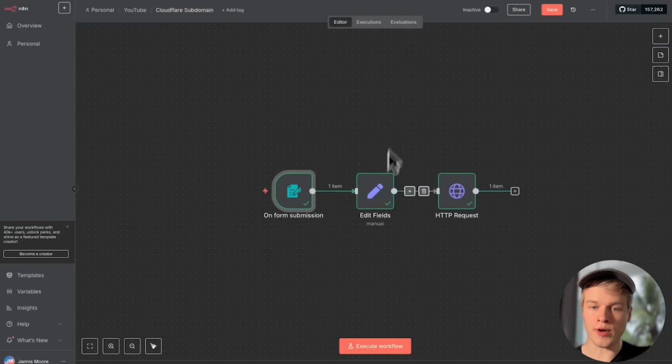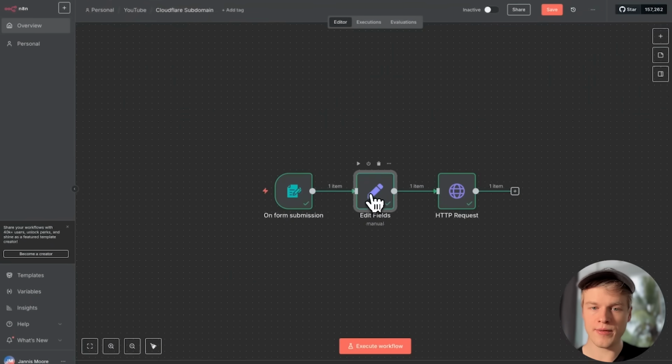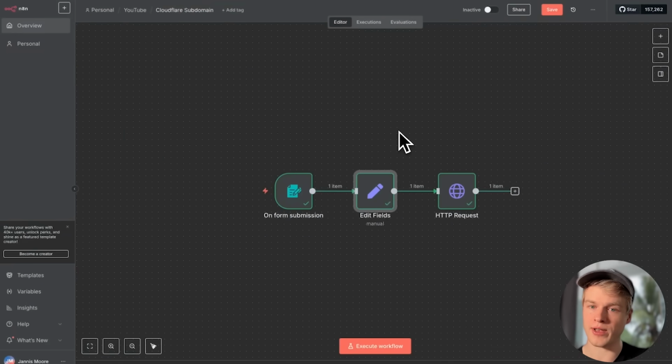Now, lastly, just to show you the automation, there are a couple of settings that you can set up, and they are defined here in the Added Fields node. Once you click on here, you have the Cloudflare Zone ID, which you find inside of the Cloudflare settings if you want to use that. Then the subdomain is obviously the one you submit in the form, and the top-level domain, you just define statically in here. This is the one that you're going to use whenever you want to publish subdomains. Obviously, this is a small little automation that you can just adjust yourself. I just wanted to make sure you have something out of the box.